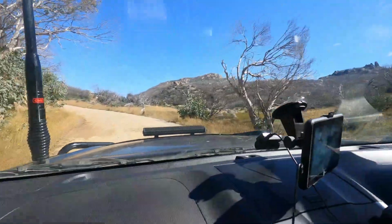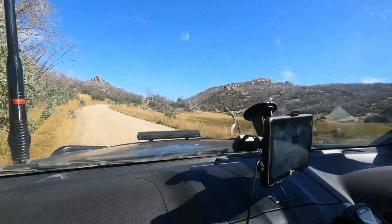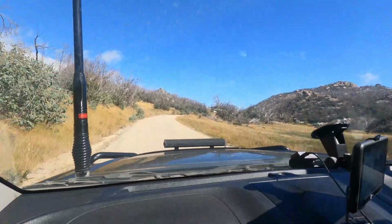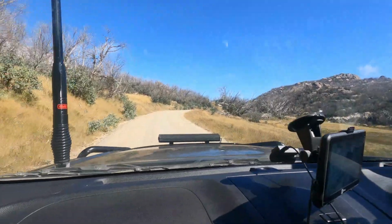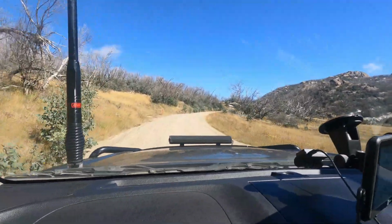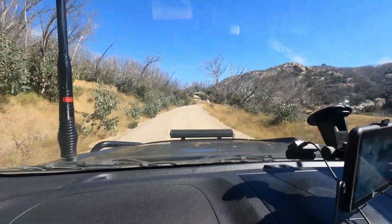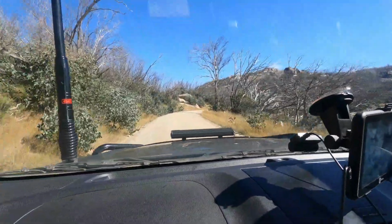So you get road closures up here, seasonal road closures, probably due to snow. Make sure your car's able to do these sort of trips too.